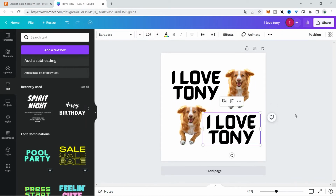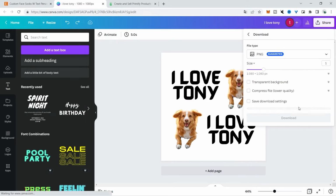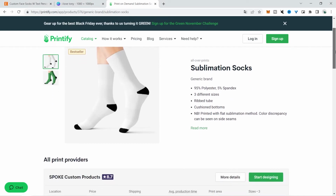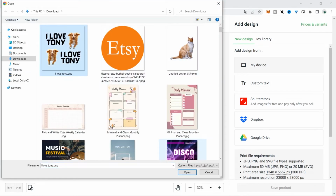You can also add 3 to 5 images in one design. Then you save it by clicking on the share button in the right corner with the PNG extension, and don't forget to check the transparent background. Then you open Printify or another print-on-demand service provider and select a pair of socks. You upload the design you made and wait for it to finish.